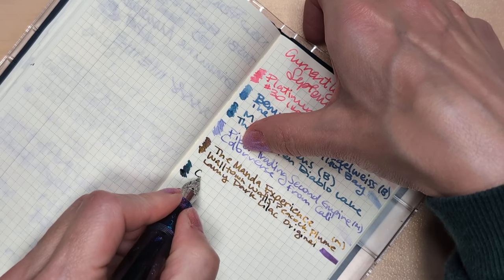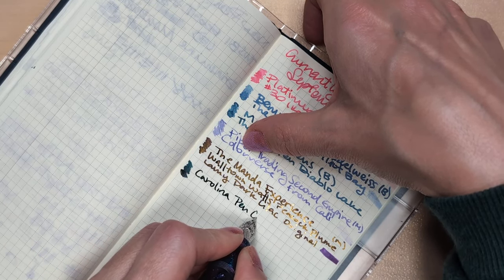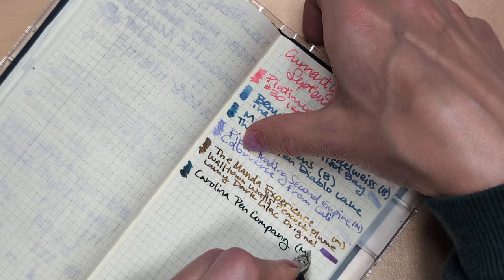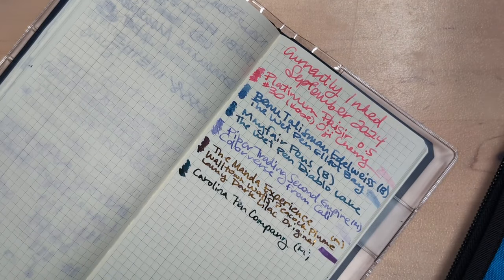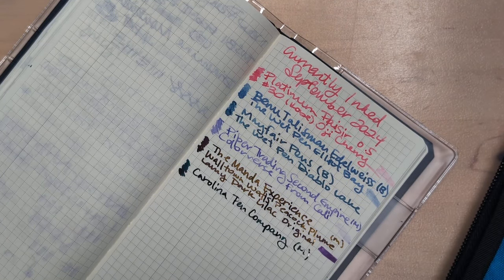This is Carolina Pen Company. This is a Charleston with a medium nib. I'm going to see if I wrote these in my other ink journal. Okay, we'll be right back.